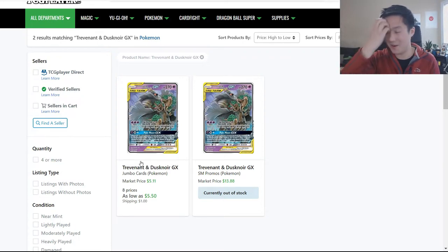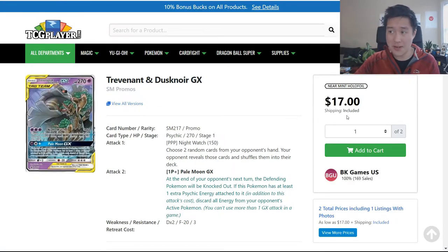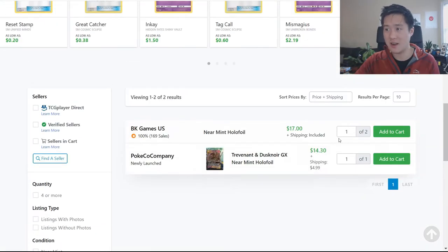Actually, we'll get to the eBay part, but I think one actually sold for that price, so they do sell. I'm not sure why this says out of stock. When we click into it, it will have some listings, but they are pretty high, still hovering around that. All right, so if you want to pick up, there's only 2 listings. If you pick it up off TCGplayer, it'll cost you $17 when the sealed box only costs $20.